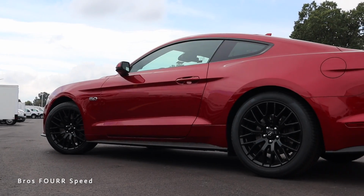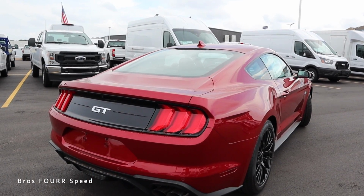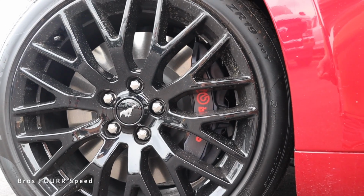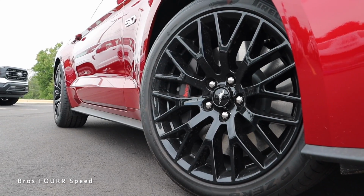The overall length is 188.5 inches with a wheelbase of 107.1, height is 54.3, and width is 75.4 inches. And this Mustang GT is also equipped with the Brembo brakes. We get 6-piston calipers up front and ventilated rotors in all 4 corners.